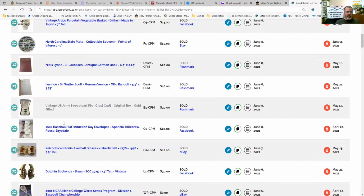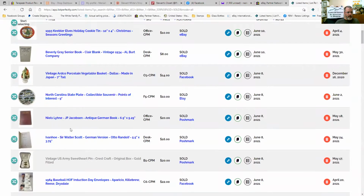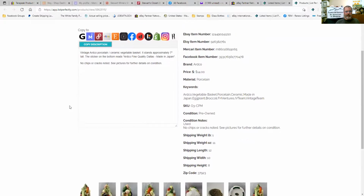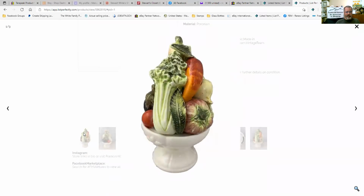So the last thing we'll look at, I guess, is this Ardco porcelain vegetable basket. I sold it on Facebook for $14. Really, I'm going to show this because, to be honest, I didn't think anybody would buy it. I mean, it's kind of a different item. It's just a little short porcelain basket, just decorative, I guess, with some vegetables. They don't come out, they're all attached.